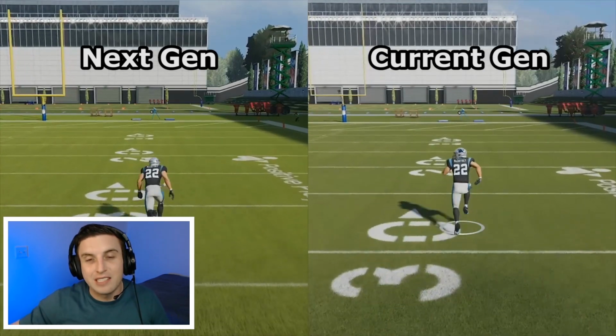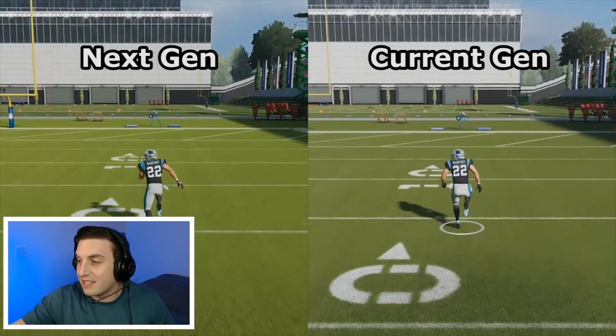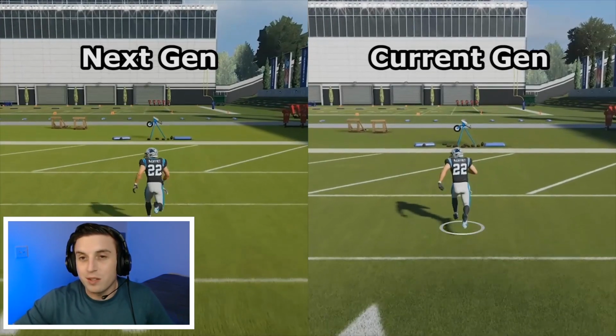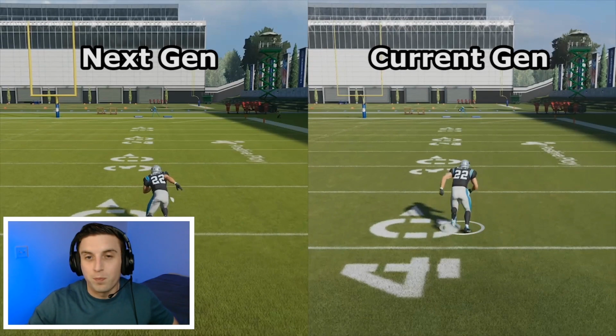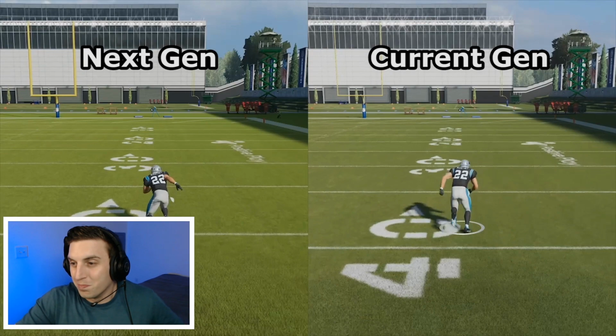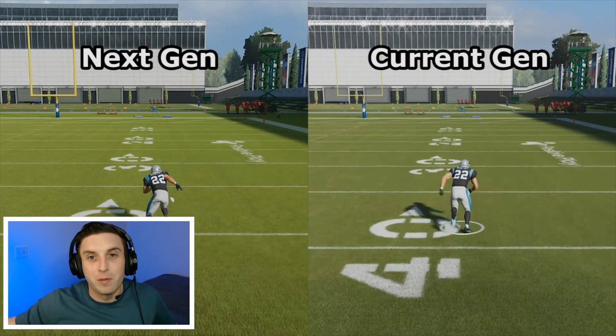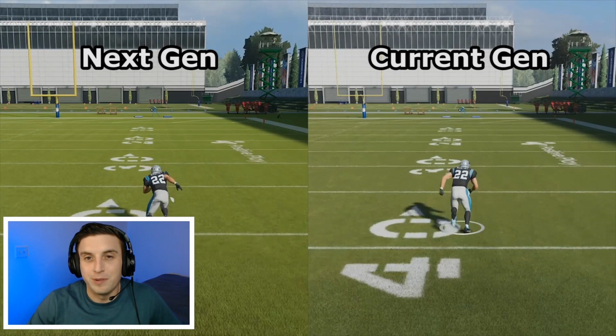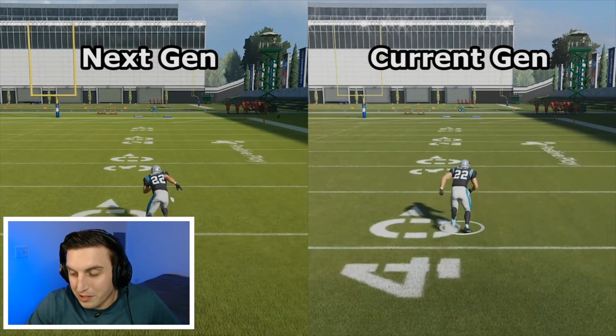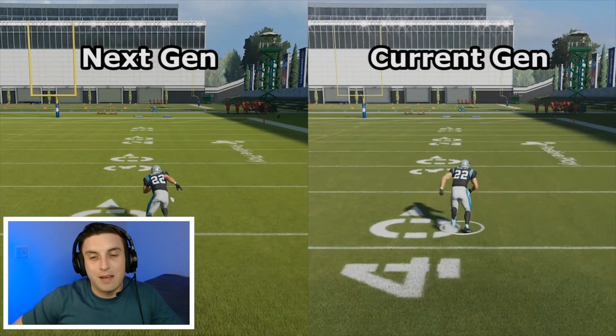EA will say these are the realistic numbers. These are the exact numbers. And this testing proves that they are right. They are right that Christian McCaffrey probably runs a 4.68 in a helmet and pads on a football field. It's going to be much slower than what current gen gives you, where he's running like a 4.28 in a helmet and pads. It's just not realistic. That being said, they need to be very careful that if they go the total realism route, if they make the gameplay less fun, if they lower the skill cap, it's going to be bad for the game in the long run, okay?